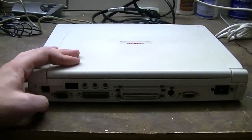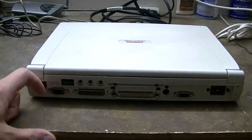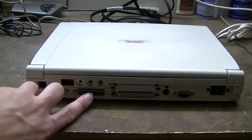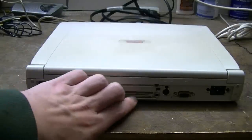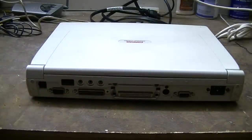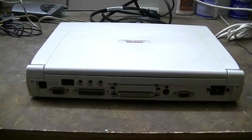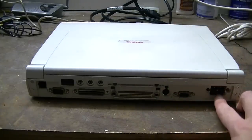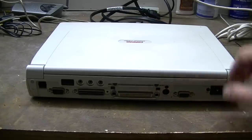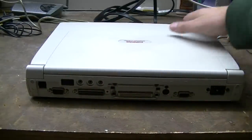And on the back is where all our ports are. Okay, the modem's right there, so I don't know what that is. We've got a serial port, an infrared port, a parallel printer port, microphone in, headphone out, and line in, a docking station connector, which, by the way, the docking stations for these laptops are really, really awesome. It practically turns this into a full-fledged desktop with desktop-style expansion slots. I would love to get one of those someday. PS2 mouse and keyboard port, VGA out, and power connector. The power supply is built in, which means all you need to power it up is just an ordinary power plug, just like this one, which makes finding power cords for this very simple.